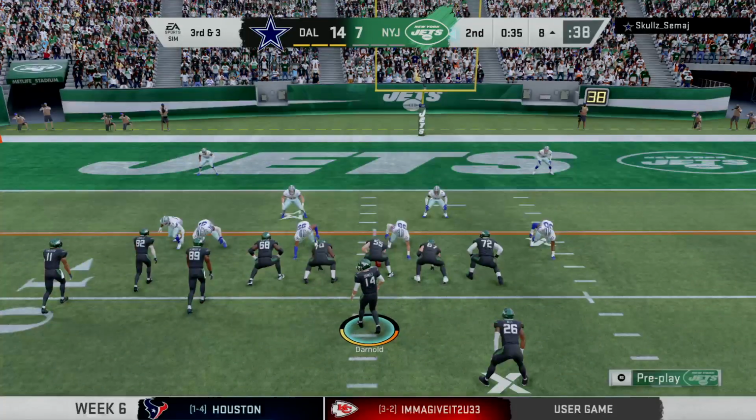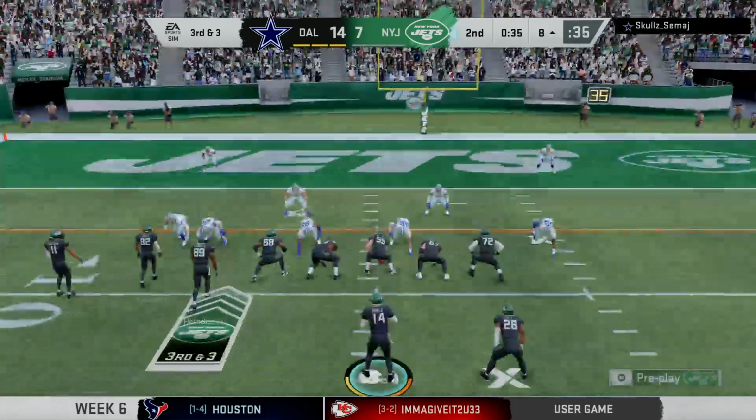The Jets on third down. They've been okay, 2 for 3 thus far. Here it's 3rd and 3.